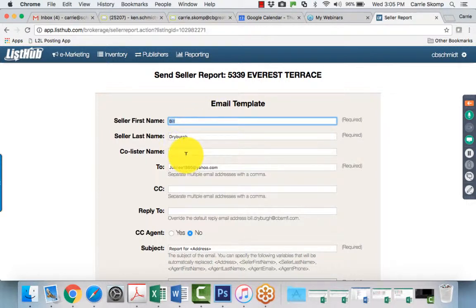You put in the seller's first name, last name. You can put in a co-lister if it's a spouse or if it's a trust and there's more than one person you're reporting to. You can put in multiple emails. It tells you right here just to separate them with commas. You can CC other people. So if you want to send it to the main person of the trust but CC somebody else, you can do that. Or you can separate them by commas and have them all in the to field.